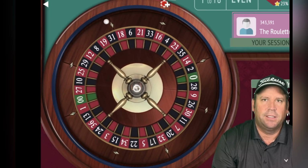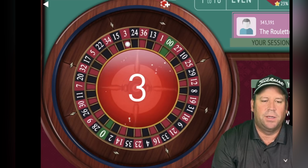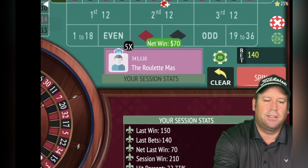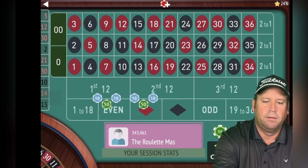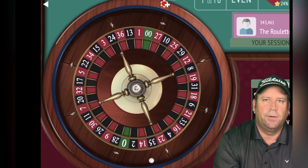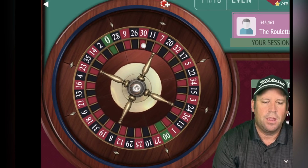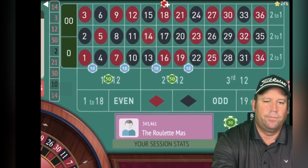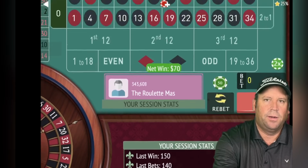And let's wait for this to cycle back up and then cash out with some money. There's another win. That's a 3 red. But don't forget, we have a loss on the books. And we're up 210. And let's spin. Here we go. All right. And that's a 14 red. That's a win. Awesome. And we're up 280.